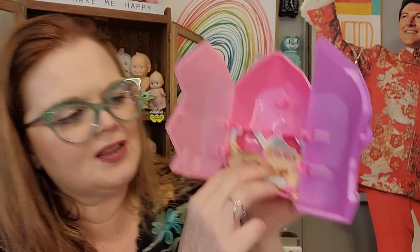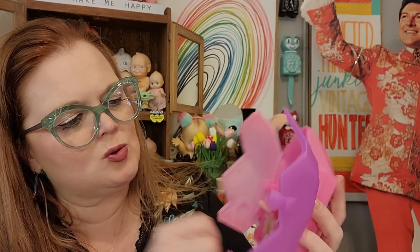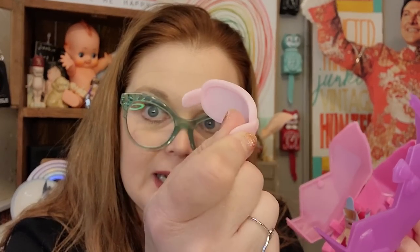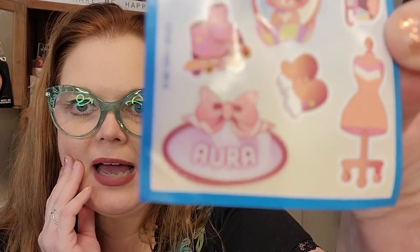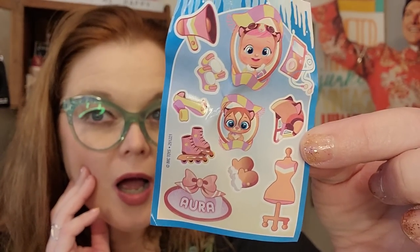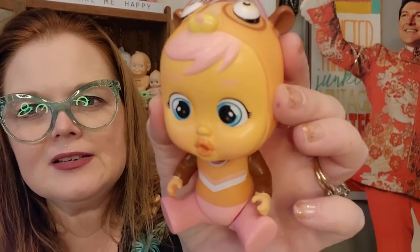Booties. And then in this little drawer, you know what? We're just going to take this whole cardboard thing off. And this one is, ooh, she's got a sleep mask. Because every baby needs a sleep mask. Right? All right. So in here, oh, we've got some stickers. So apparently we have Aura. Well, let's look at her. Well, there she is. You're a shiny baby.